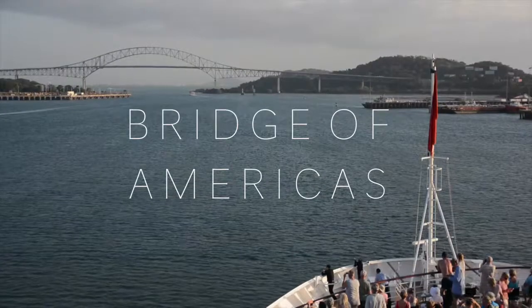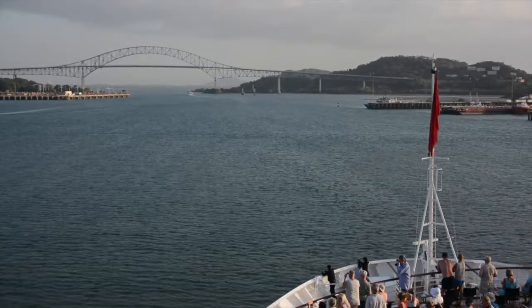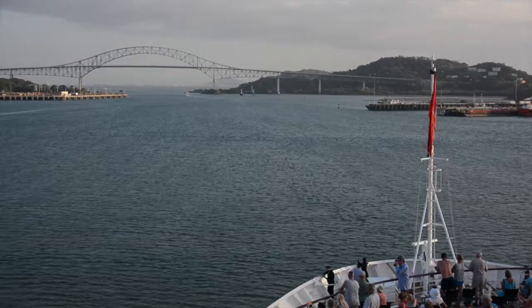This is the Bridge of the Americas, built in 1962, originally named Thatcher Ferry Bridge. It was built at a cost of $20 million.